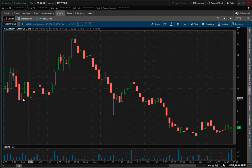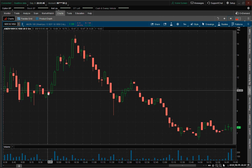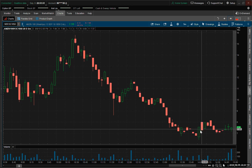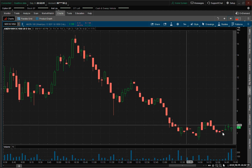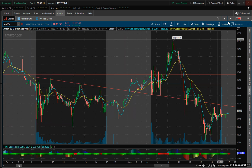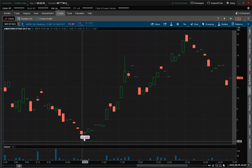So 10 by 9 would have worked in the first consolidation here, the first hour of the day, but none of the rest of the day. And then even this kind of double bottom down here didn't really do much with the 1850 calls. So it's interesting to see how we didn't really have any sort of retest of a neckline here. You can see the double bottom, but this doesn't look like the neckline retest that we really got right here.